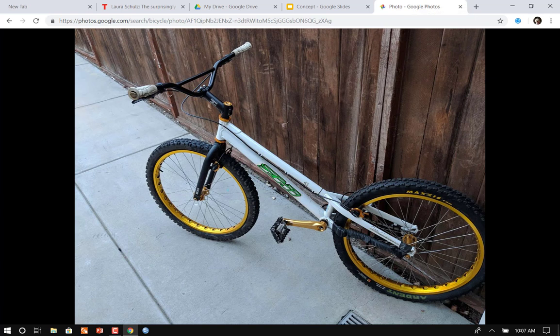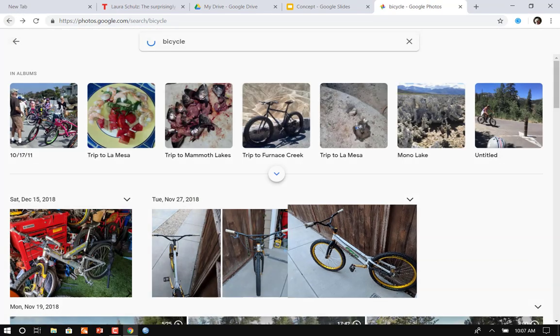Okay, but this is my trials bike. This is one that my friend Brian, when he passed away, his wife let me use. This bike is meant to jump over stuff. So if I come in with a sling or a cast, it's because of this thing. Okay? Just because I'm jumping over stuff.